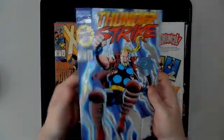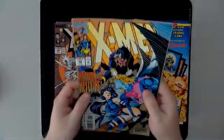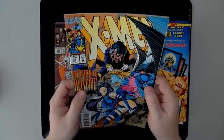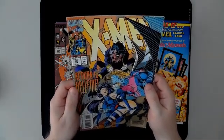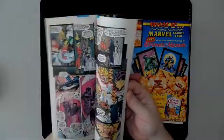That's not the one with the insert. I really can't remember which one it was, but there's one I bought recently. It's like, well, that's interesting, but I can't remember what it is. X-Men number 29, Return to Hellfire. It's not a Mark Jewelers insert. That's not what I'm thinking of. It's something different. It's like a preview of a comic.